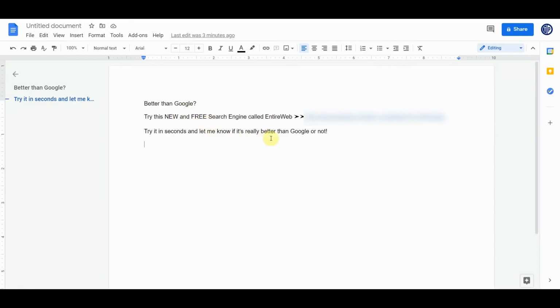In that way it's going to attract more people because they will know right away that they don't need to buy something, they don't need to spend any money. They can just try this out for free and it takes them only seconds. So they will not have to wait for minutes or hours. They can do it quickly and see if it's better than Google or not.